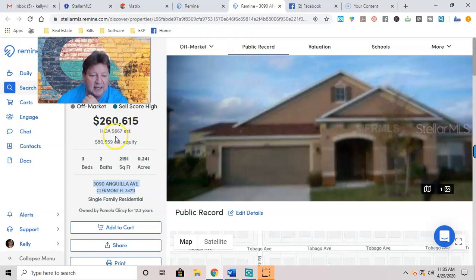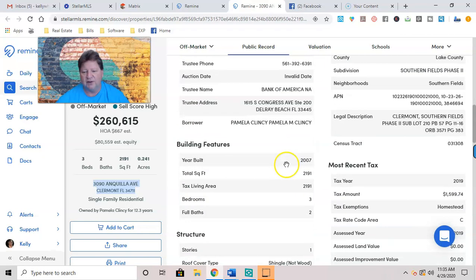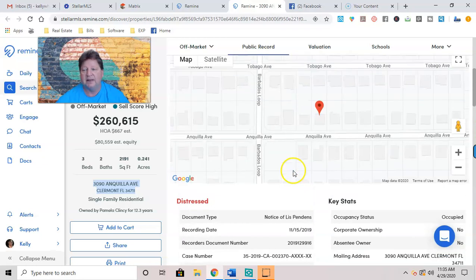Off market, it's not listed. One of the things I do is I pull this address into my Matrix or my MLS, and I'll check to see who owns the home, because, well, this will make sense in just a minute. I just want to make sure I'm communicating with the homeowner. If I want to check public records, this will tell me when it was filed right there, notice of lis pendens.